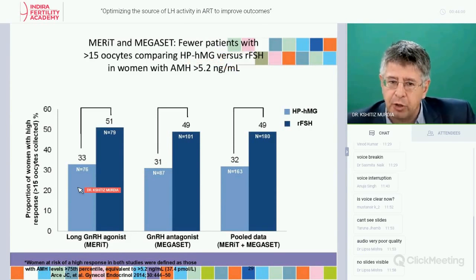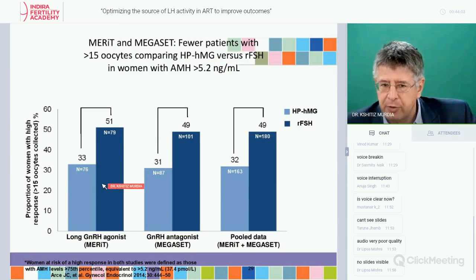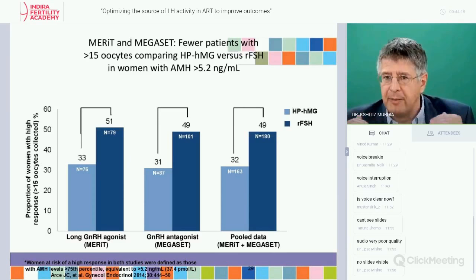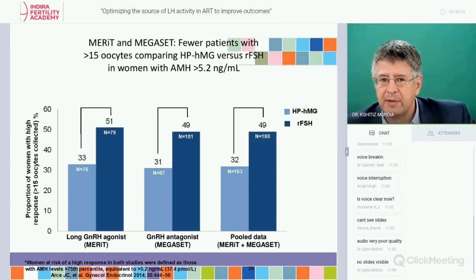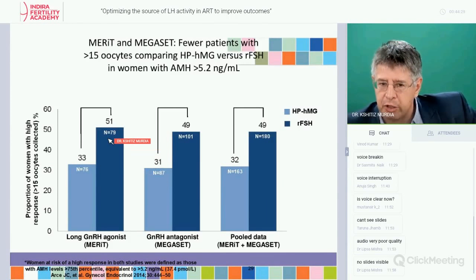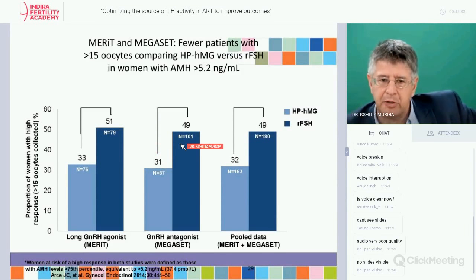And they saw that although the stimulation was the same, here it was 225 units on both sides, here it was 150 on both sides, the risk of having more than 15 oocytes retrieved at the end of the stimulation, and 15 oocytes for us means, you know, risk of hyperstimulation, alarm bells going on because this patient is at risk of hyperstimulation, the chances of having this was much higher if you used recombinant FSH. Okay, that's fine. That's nice to hear about.